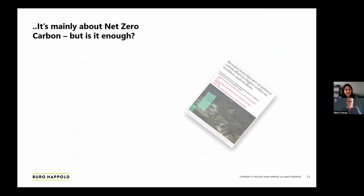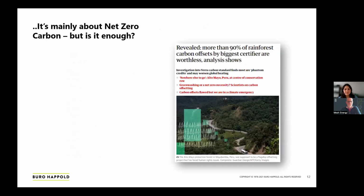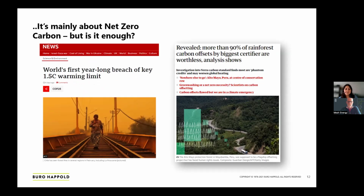But is it enough? There are quite a few issues around offsetting, with some people calling it carbon colonialism, and it's quite murky. There have been quite a few articles on the viability of it and whether or not it's the way we should be going. And also, is net zero enough? We had the world's first long-year breach of a key 1.5 degrees C warning. So is zero enough, or should we really be aiming to go negative?